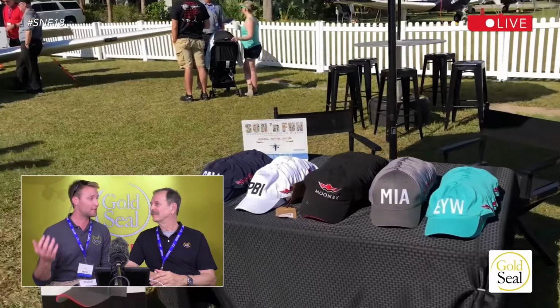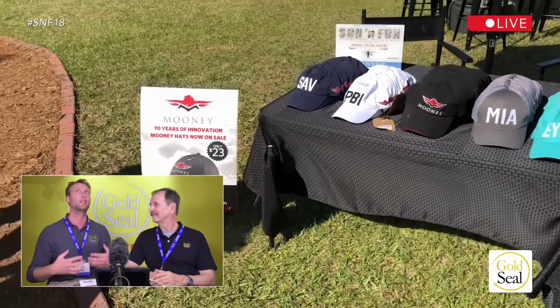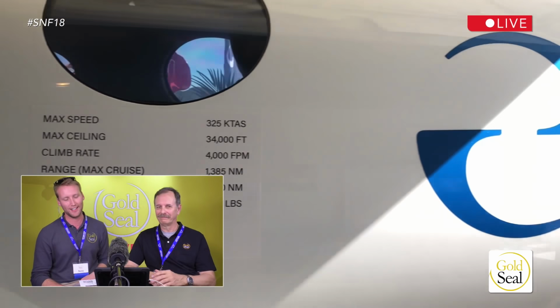That's another airplane that you don't see a lot of new Mooneys out there. People that like Mooney tend to love Mooney, and it's a really cool airplane. Except for the backwards tail. Yeah. They got that part wrong and never seemed to fix it.